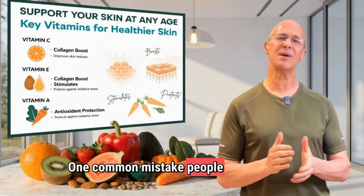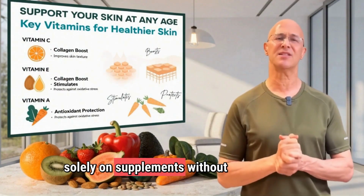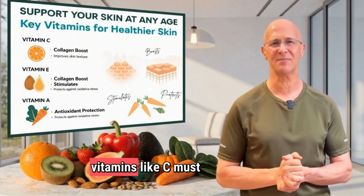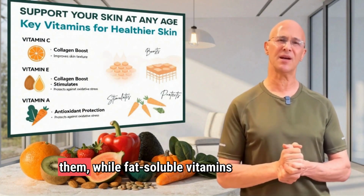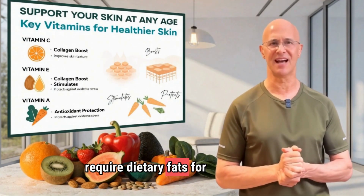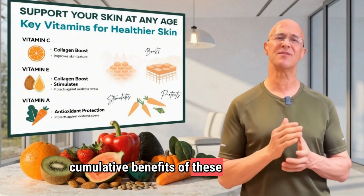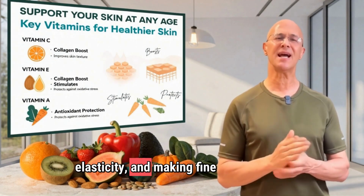One common mistake people make is consuming these nutrients irregularly or relying solely on supplements without integrating them into a balanced diet. According to the NIH and Harvard Health, water-soluble vitamins like C must be replenished daily because the body doesn't store them, while fat-soluble vitamins like E and A require dietary fats for optimal absorption. Without consistent intake, the skin can lose the cumulative benefits of these nutrients, slowing repair, reducing elasticity, and making fine lines more noticeable.